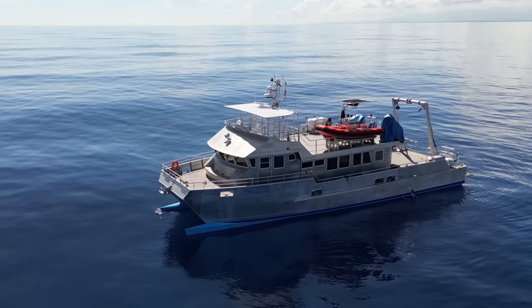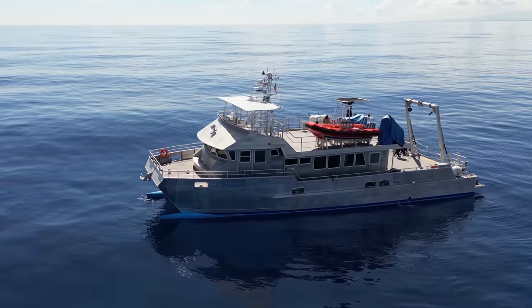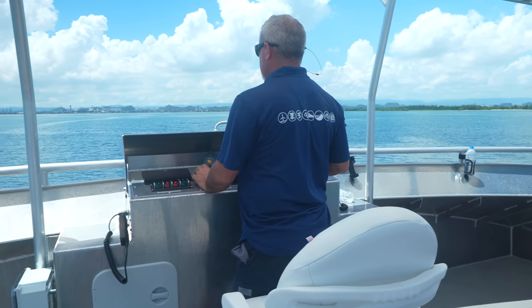We are on our way back to the dock, and we have about 10 minutes to give you guys a quick boat tour of this research vessel. It's a 77-foot custom build called the Blue Manta. We're on the top deck and we're gonna get right into it.